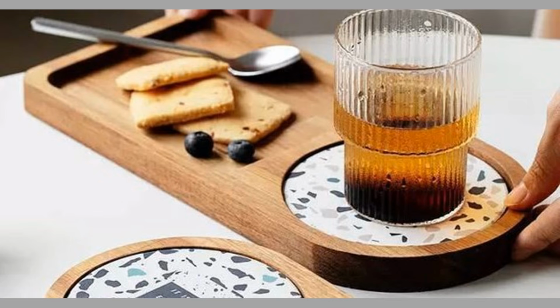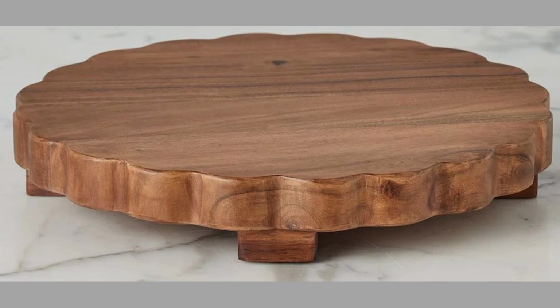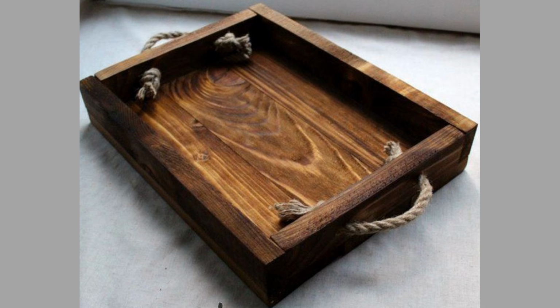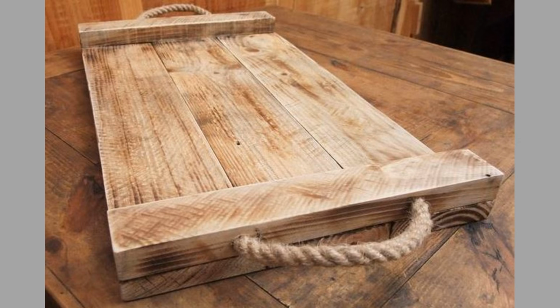The act of crafting trays is not simply about producing items to sell, but about joining a conversation between past and present, tradition and innovation, nature and design. Each tray carries with it the spirit of the wood from which it was born, the vision of the maker who shaped it, and the story of the customer who brings it into their home. And this layered meaning is precisely why trays are more than just sellable, they are treasures.